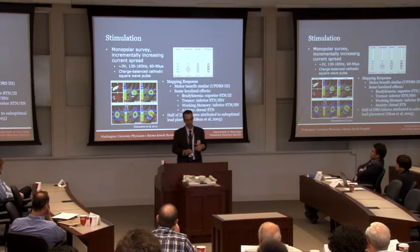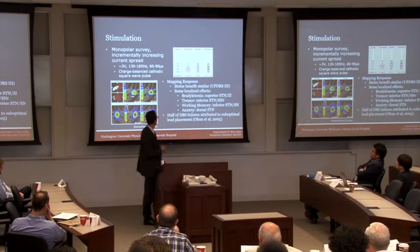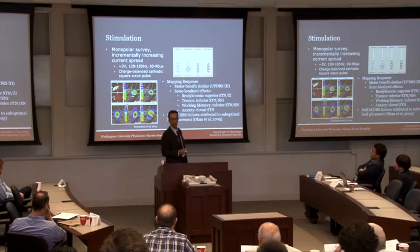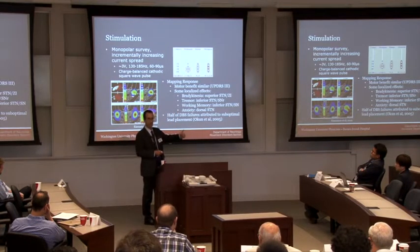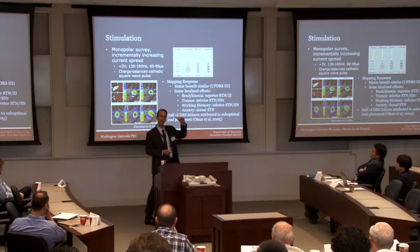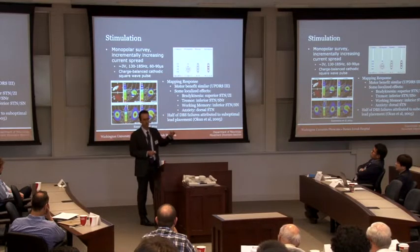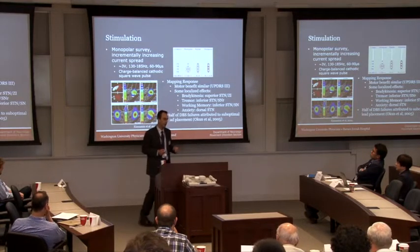After the device is placed and when they come to our clinic, we turn on the device, we create a monopolar survey, so we have 4 contacts, and essentially we increase the voltage and determine a therapeutic window, right? So we're determining at what threshold do we get motor response, what threshold does the tremor get better, the slowness of movement, the stiffness, and then how far can we push that until they get a side effect from stimulation. The side effects from stimulation are because we're more than likely tickling a part of the brain that's very near to the STN or the GPi in these cases.